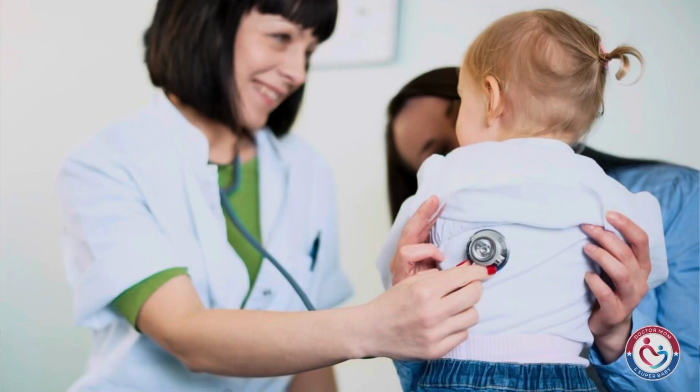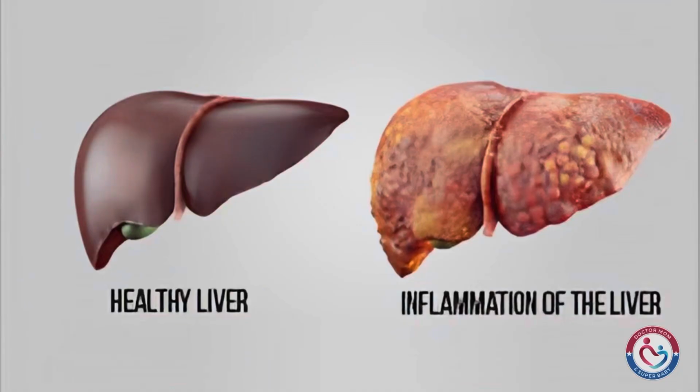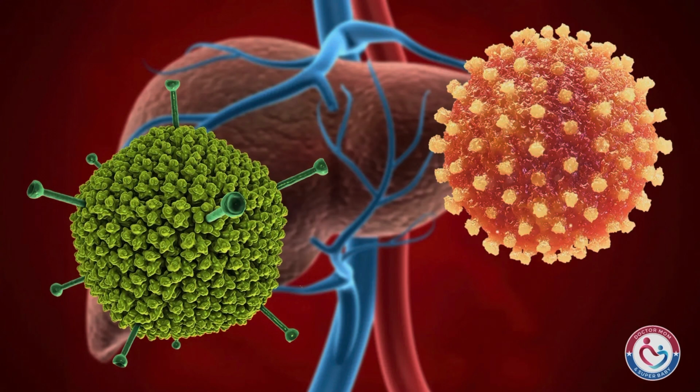World Hepatitis Day. Today we will be discussing hepatitis in infants and toddlers. What is hepatitis? It is the inflammation of the liver. In infants and toddlers, it is caused by certain types of viruses, like hepatitis A, hepatitis B, C, D and E.